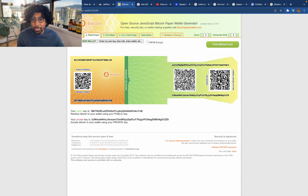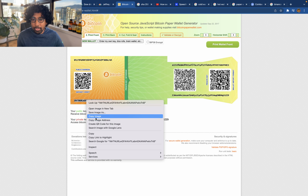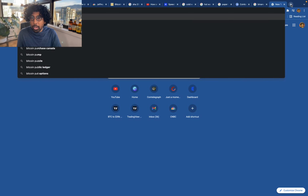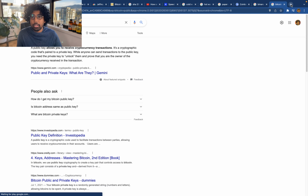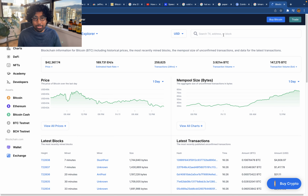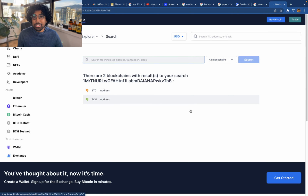So we're going to copy this public key right here. Copy. It's an image. Okay, we'll copy this. This is the public key, and so you can see it's boldened. There we go. And then we can check the Bitcoin public ledger. Sorry, it's the Block Explorer. Wow, I'm not fully here today. So right here you're going to copy and paste that address, and there you go.